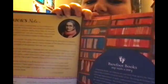And the illustrator had a childhood in communist Romania and lived in fear, has lived in the Middle East for the past 30 years. That's the illustrator. And that's the author.